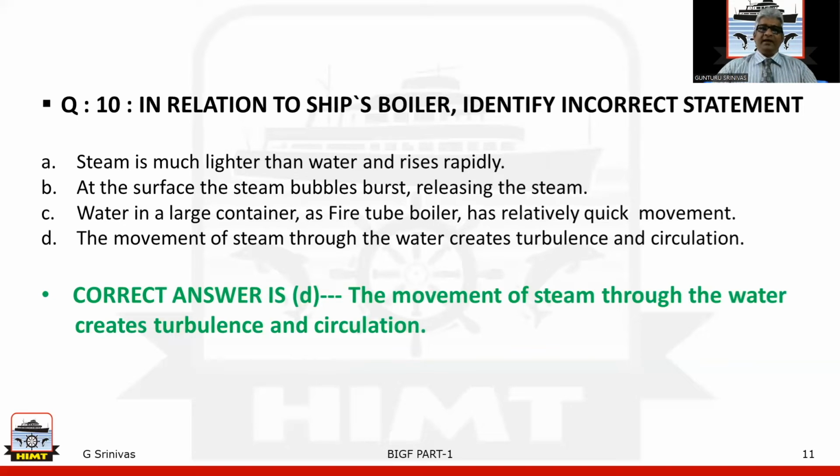Question number 10. In relation to ship's boiler, identify the incorrect statement. Option A is steam is much lighter than water and rises rapidly, which is exactly correct. It is true. And option B is at the surface, the steam bubbles burst, releasing the steam, which is also correct. And option C is water in a large container as 5-tube boiler has relatively quick movement, which is also true. And option D is the movement of steam through the water creates turbulence and circulation, which is the incorrect statement. So the correct answer is D.